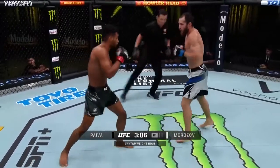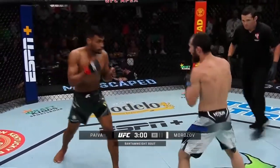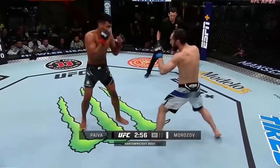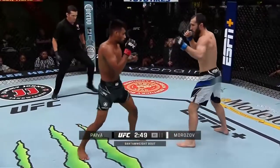Oh, left hook got through there. Morozov still has some heat to his punches. Still got a bounce in his step, which is good to see from Morozov as well. Nice, he blocked that back fist. Morozov has got to get some respect back from Paiva. He's got to get something through here, get a takedown or land a big shot.